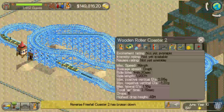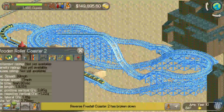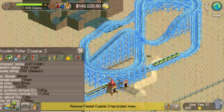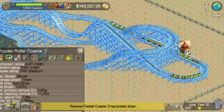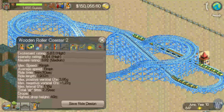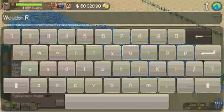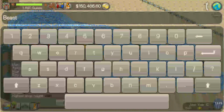39 miles per hour and 40 feet tall, so we're just off. It's never automatic or quite right, but I think the excitement rating is very high. There you go, high. Intensity rating is high. Nausea rating is medium. The intensity rating is misrepresented here. It is not high. I would say it's a medium coaster. Definitely one we're going to save. I'm going to name it Beastie.